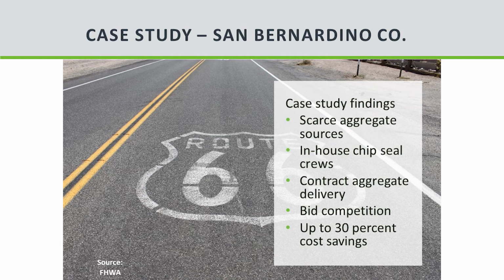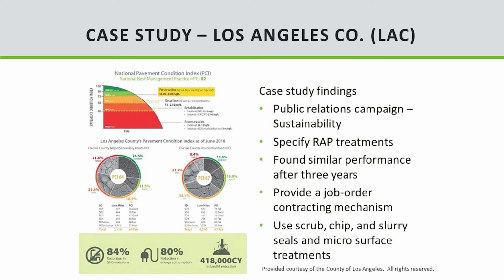So they had a bid competition for this, which they felt gave them a pretty good price for those contracts, and they realized a savings of up to 30% by using the recycled aggregate and placing the material with their own crews. Los Angeles County, I think, is the final case study that was used in the report. And Los Angeles County has been a really significant user of recycled aggregate in surface treatments.